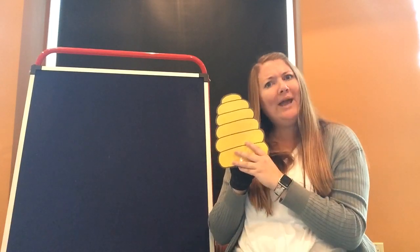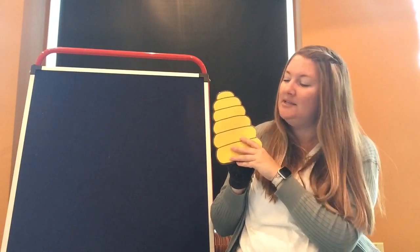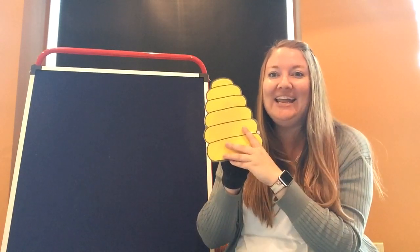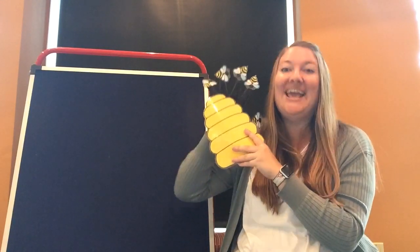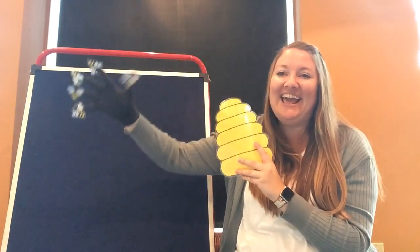Ready? All right, we have a fun beehive finger play to try. Here is the beehive. This is where the bees live. But where are all the bees? Hidden away where nobody sees. Watch and you'll see them come out of the hive. Ready? One, two, three, four, five. Bzzz. Can you buzz like a bee? Bzzz. And they all fly away.